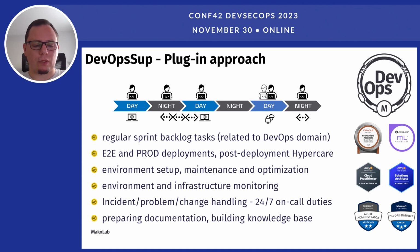We had a project where the customer asked us to look into a manually created AWS environment for the product, to optimize it, and after that to create it using Terraform. So we were plugged into the project. We provided the Terraform scripts, ran them, deployed the new infrastructure, and after that we switched off from that specific project.